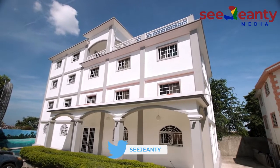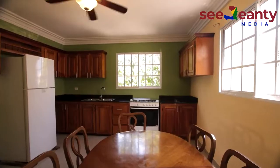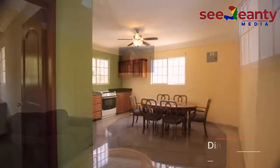Yes, you already know, I'm going to tell you more about this apartment. It's in Peguy-ville at Peguy-ville. I will show you this apartment, so we have a beautiful place, so we can show more about this kitchen, dining room, living room, so come on.